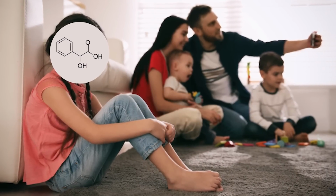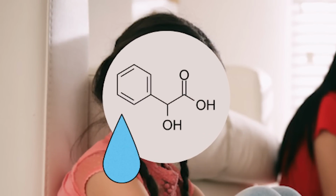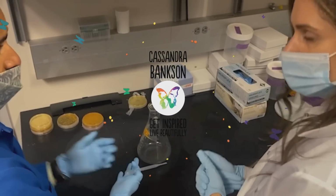I feel like mandelic acid is the neglected AHA. It's kind of like the middle child that works really hard, really helps to support the family dynamic, but often just gets forgotten. And mandelic acid is fantastic when used in the right formulas. And as a medical esthetician who recommends mandelic acid to so many people, I wanted to break down some of the best and some of the worst products that exist and what's actually worth it.